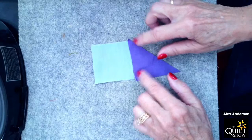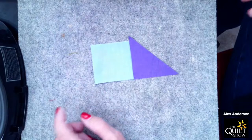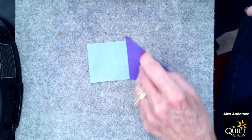What you want is to exactly align this. And you guys, this is no matter what you're doing. This is like adding a 7/8 when you're just figuring out what to cut, like when you're doing a half square triangle. So what you're going to do here is line this up, all right? If you want, you can glue stick it. I'm going to go grab my glue stick.